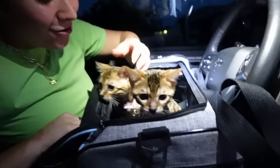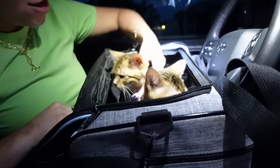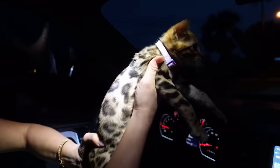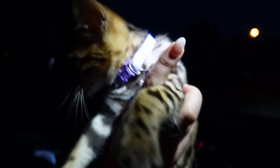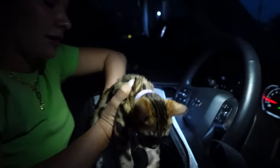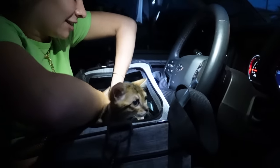Hello! So we have two sisters right here. We have this little baby right here in a purple collar, and just look at her patterns, guys. She is so beautiful. Hi, mama. You are so gorgeous. Now, you guys can't see her that well because it is pretty dark outside, but we're going to go ahead and get the other one out.